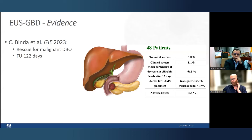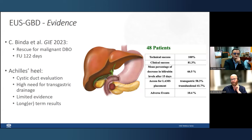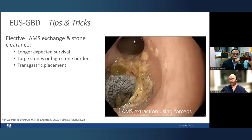Personally, I am not so big of a fan of this technique, mainly because there are some important points to remember. Cystic duct evaluation for malignancy is not always that easy. There was a high need for transgastric drainage, which also increases your risk of stent dysfunction, and there's still very limited evidence. So I would only suggest this if PTC doesn't work. Hepaticogastrostomy, really as a rescue therapy when you're with your back against the wall. So let's already move to the tips and tricks.